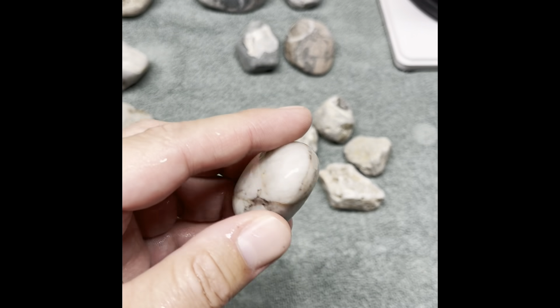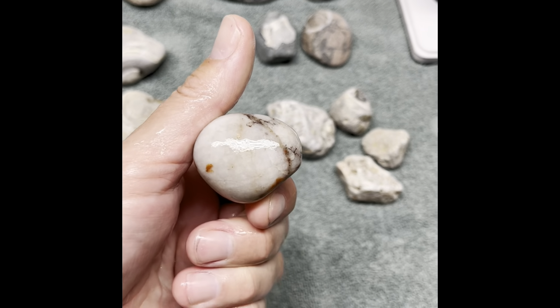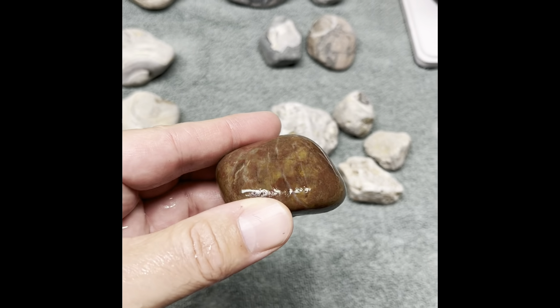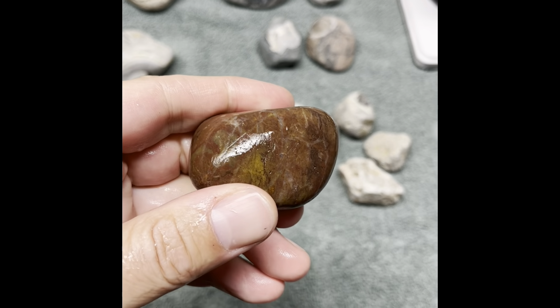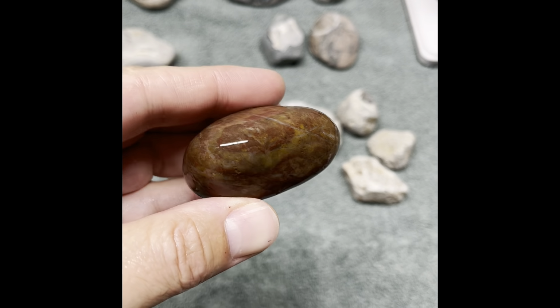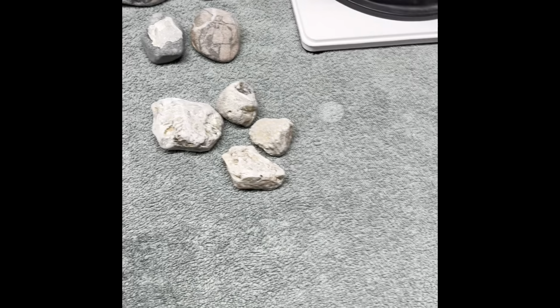Another one. A lot of times they have this red in there, a lot of red streaks, yellow. That one should tumble decent. And then this was that jasper or whatever that is. It's kind of a mystery rock. It's waxy, so I'm thinking it's a jasper just with, you know, some inclusions in there, maybe quartz and limonite and things like that. So those are the tumble rocks.